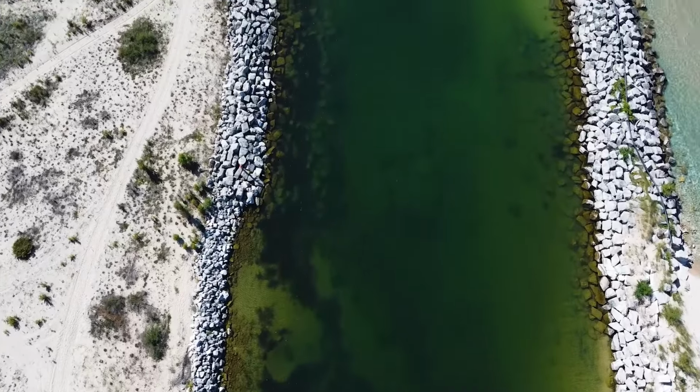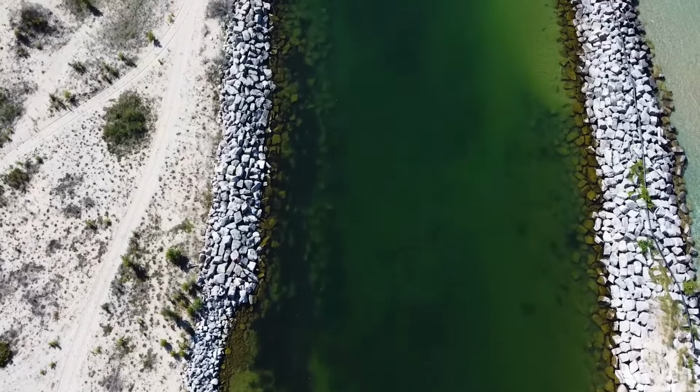So we're gonna get to fishing, see if we can't run into anything. This channel looks pretty dang good. I've never fished this before, so we shall see. Let's get into it.